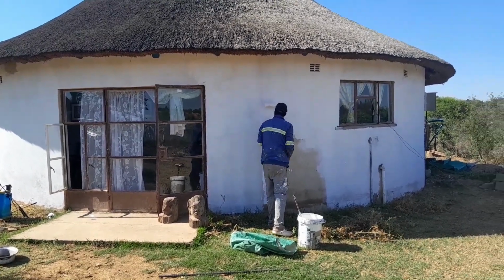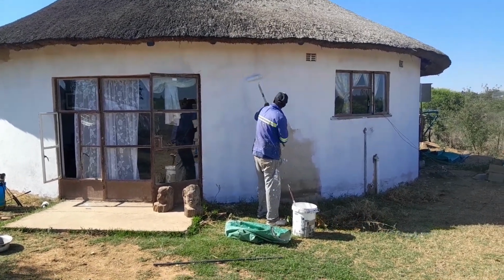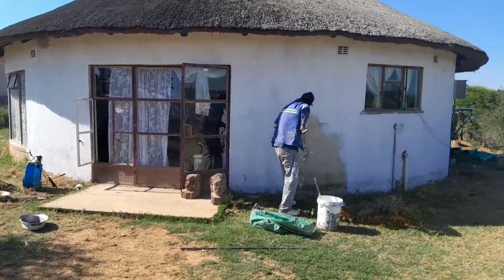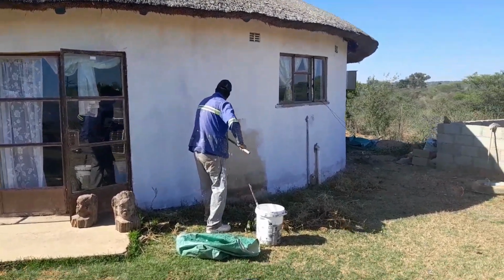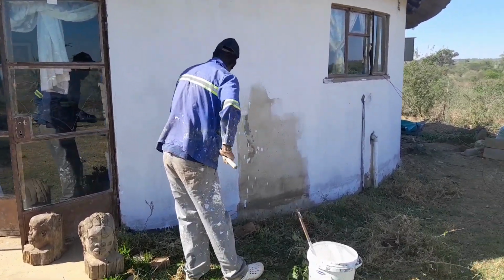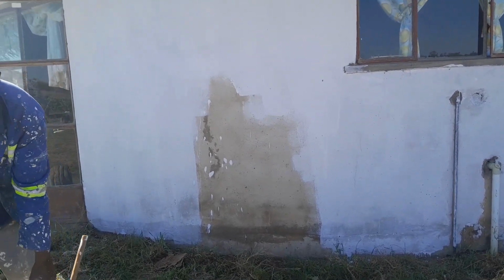So the first coat of paint is almost finished, with some parts that are not yet done, as you can see. Amon was kind of chasing the shade and leaving some parts behind. So last night he ran out of daylight because he took a nap in the middle of the day. Conclusion of the first coat.